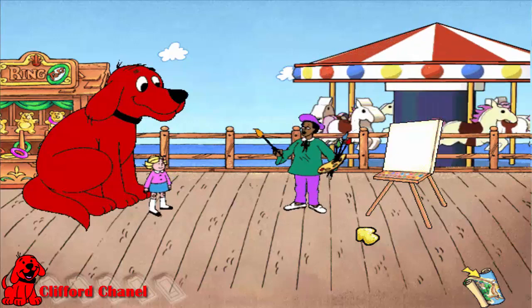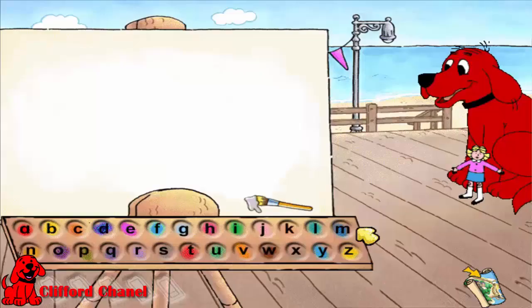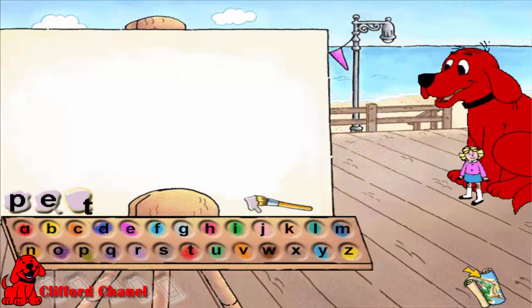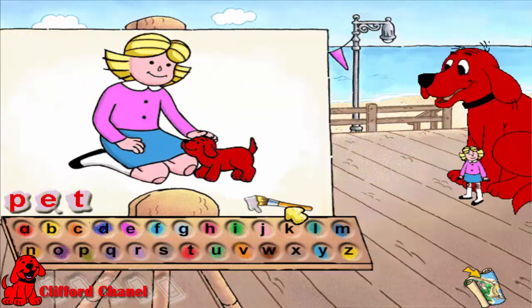We'll help you. Click on the letters and drag them to the easel to make any word you want. When you're finished, click on the paintbrush. Pet. Terrific! All right, it's posing time, Clifford. Great! Four more words to go.